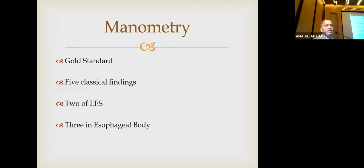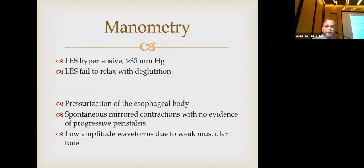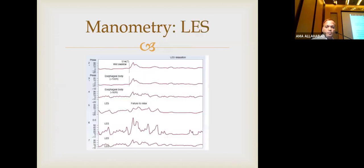So manometry is the gold standard. It has 5 classical findings, 2 of the lower esophageal sphincter and 3 of the body of the esophagus. These are the 5 criteria used in manometry. The first 2 major criteria are if the LES is hypertensive, that is, more than 35 mm of pressure is present, and if the LES fails to relax with deglutition. The 3 other criteria are pressurization of the esophageal body, spontaneous mirrored contraction with no evidence of progressive peristalsis, and a low amplitude waveform due to weak muscular tone.